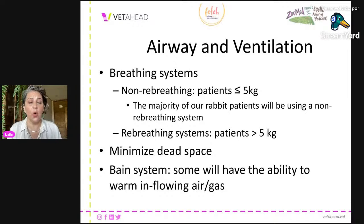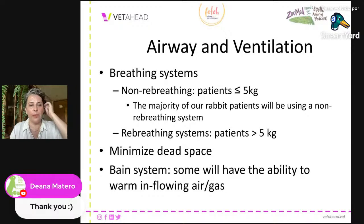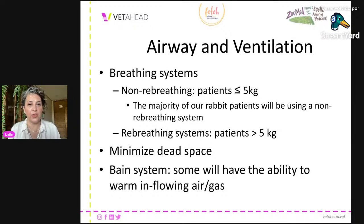Okay. So airway ventilation, we always want to minimize that space. That's a big, big thing because that space will cause the CO2 to rise. So you want to minimize that as much as you can. Your tube needs to be just as long as it needs. We just learned how to measure the tube and how deep it goes. Again, I told you it's the base of the neck. We want to make sure that we're using a non-rebreathing system for patients that are less than 5 kilos, which is the majority of our rabbits, because a rebreathing system will generate a lot of dead space. And that, my friends, will cause this patient to crash, okay? So you can go to the next slide.